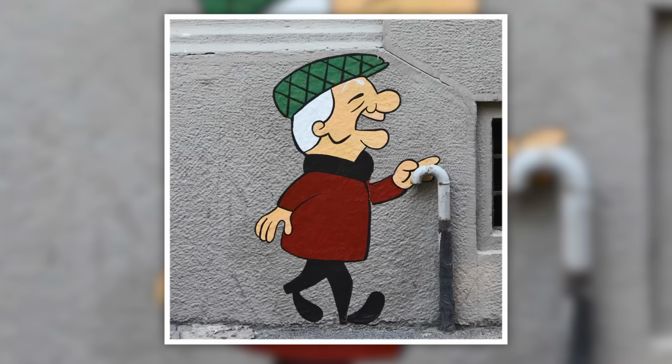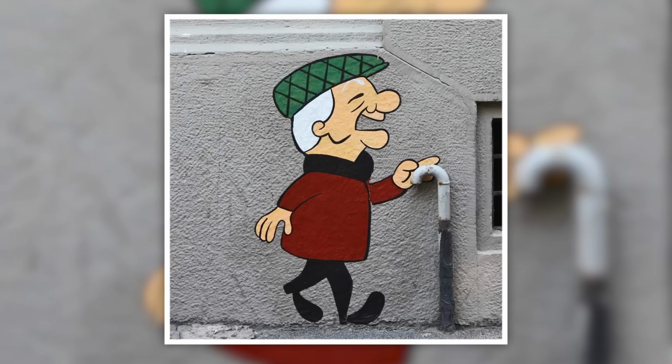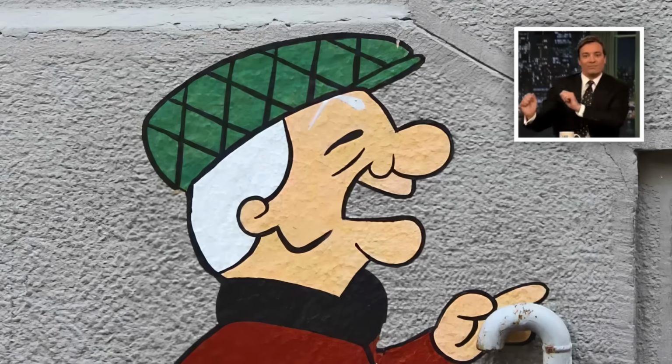The creator of this endearing graffiti in Milan has found another use for unsightly exposed pipes by turning one into a walking stick for this little old man. Just look how happy he is.